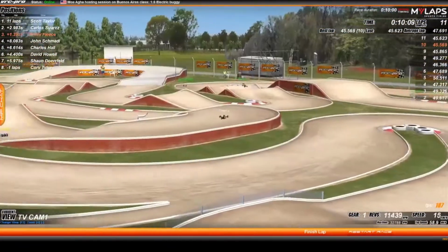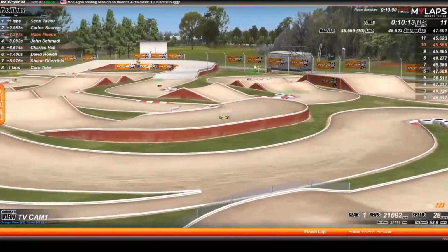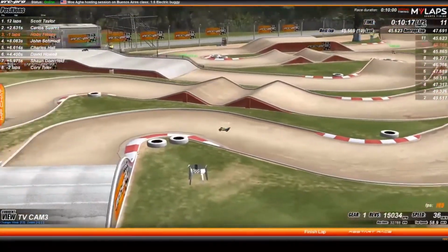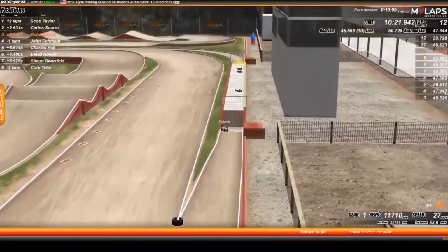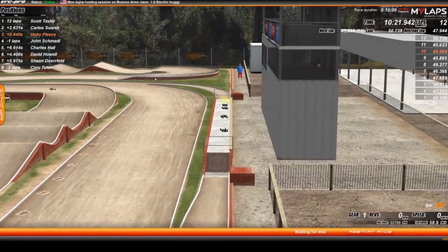I think Scott Taylor's pretty much sealed it. Hobie does wreck over there, so I think it is safe to say Carlos has got it as he goes across. Yes. Okay, folks, those of you that just finished, please do not disconnect. I would love to see your fast laps. I love how this track's pit lane is immediately on the right, so once you finish, go straight to the right side into the pits.